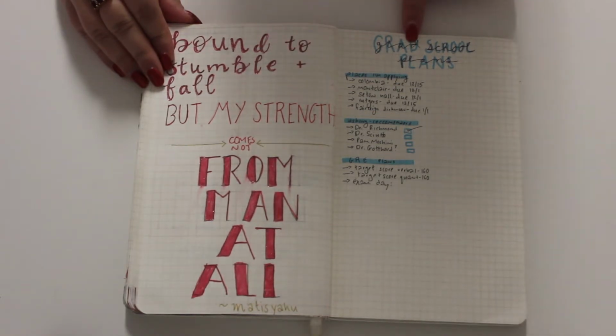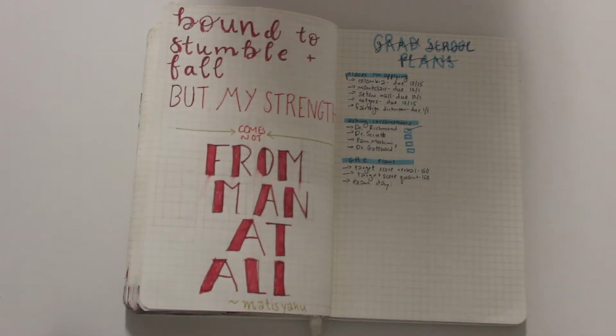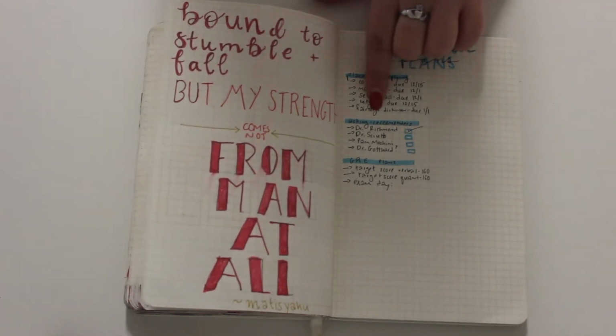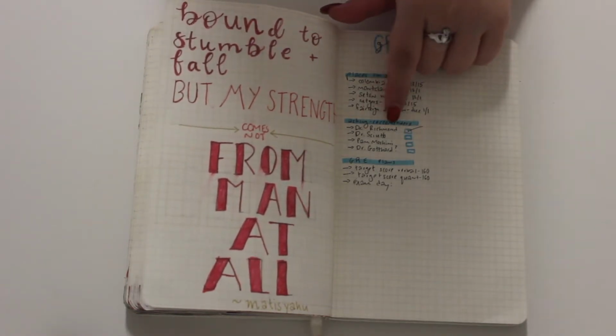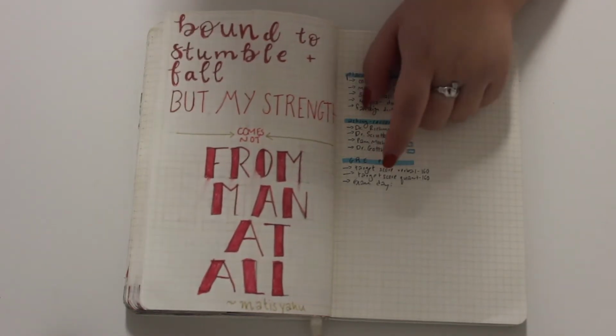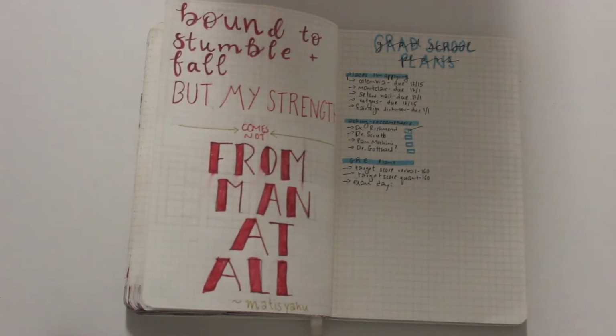And these are my grad school plans, because I thought that I wasn't going to graduate until December 2019, but surprise, I'm graduating in May of 2019. So I need to figure out grad school stuff. So these are all the schools that I'm applying to with their due dates, the professors that I'm getting recommendations from, and GRE stuff. And I also need to work on my resume and my research experience and all that fun stuff. So that's the bullet journal.